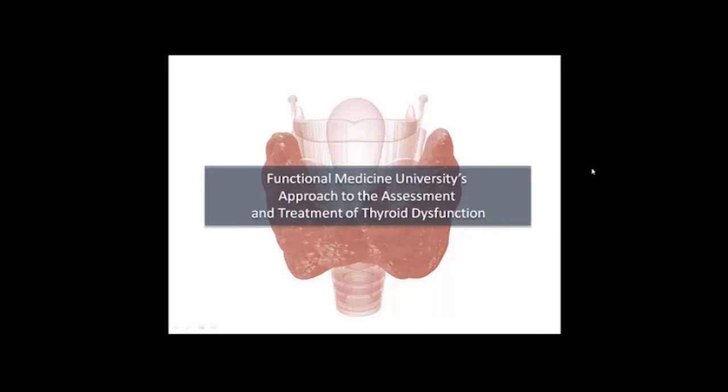All right, so let's get started. As you know, the thyroid's a small gland. It is shaped like a butterfly, and it rests in the middle part of the lower neck. Its primary function is to control the body's metabolism by the hormones it produces, and you probably know it's T3 and then T4. Essentially these hormones tell the cells of the body how much energy to use, so keep that in mind.